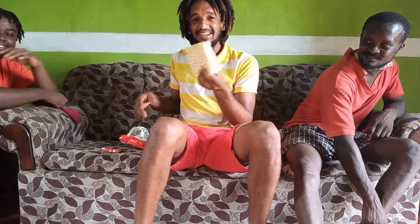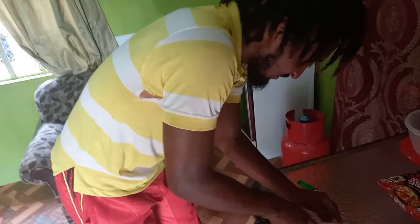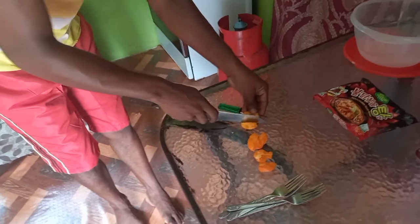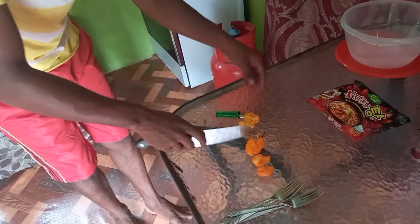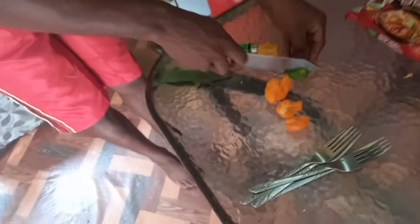I'm gonna put the pot with the water to boil, then I'll put the noodles in the water. So yeah guys, I'll keep you updated with that. Yeah guys, I'm cutting up the hot pepper now, trying not to get plenty on my hand, because I know sometime in the evening I might rub my eye, and the pepper is very hot.